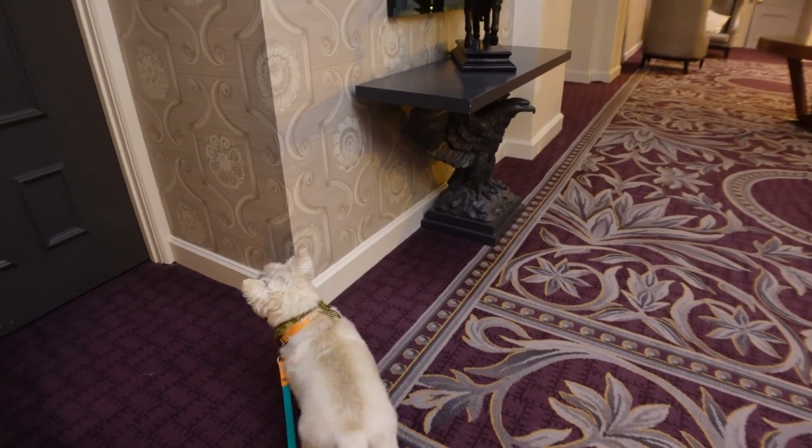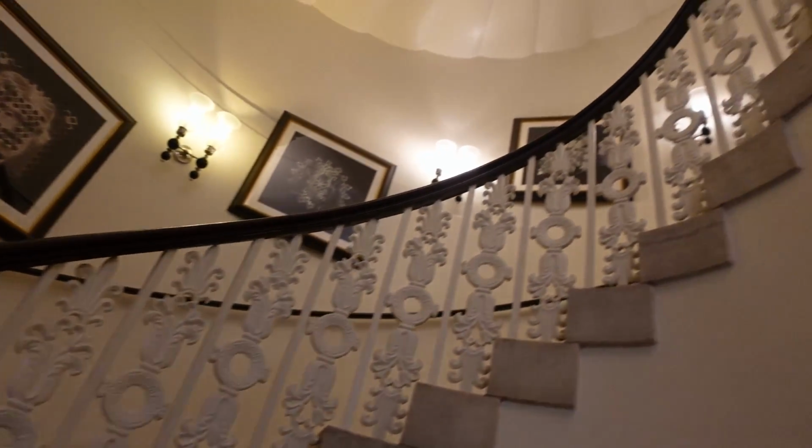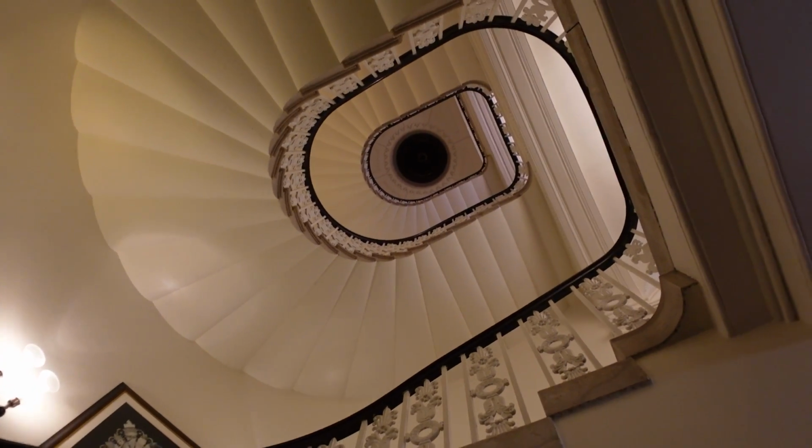And let's check out this awesome stairwell. Oh my gosh, is it gorgeous? I love how it looks like it just keeps on going and never ending.